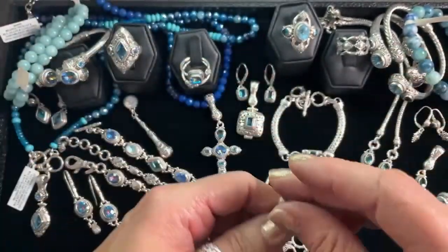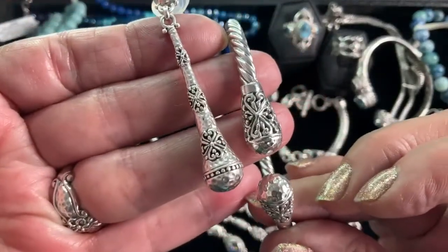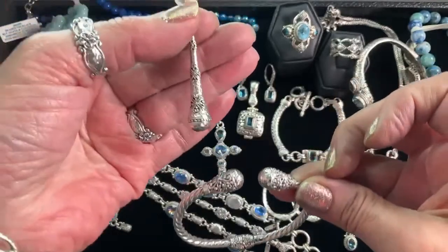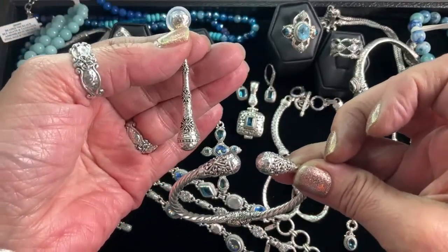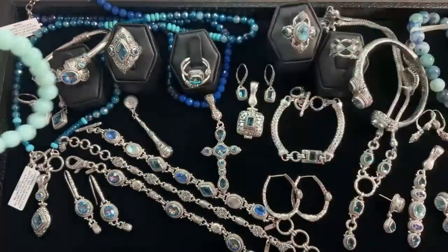And the tip to tip. Oh, look at the earrings. I got to put them on together. Look at that. Boy, that's elevated. The tip to tip. I'm going to try those on. Oh, yeah. So you'd be this size.